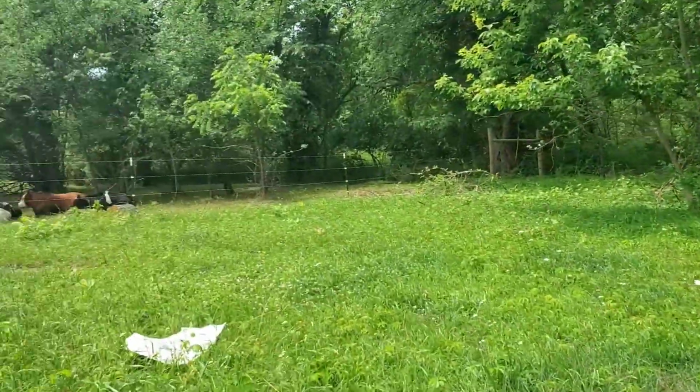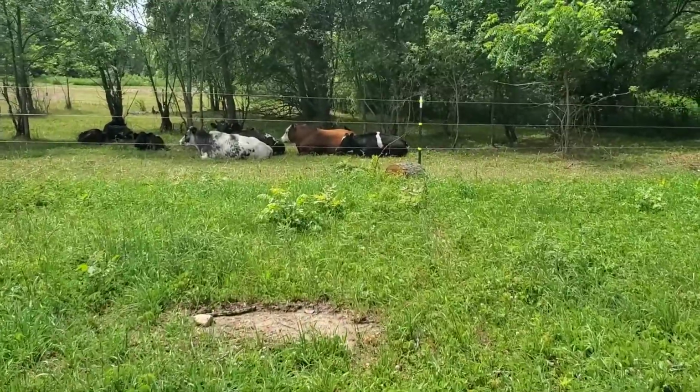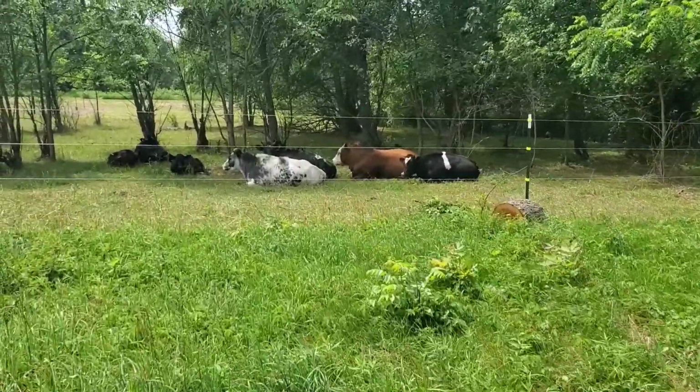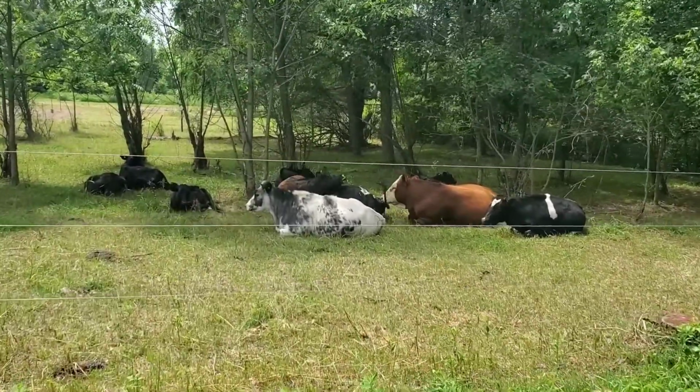We got this space in between. And this is where we do our cows and calves. And we've also got our herd bull in this pen as well. These guys don't get grain, they just get grass.